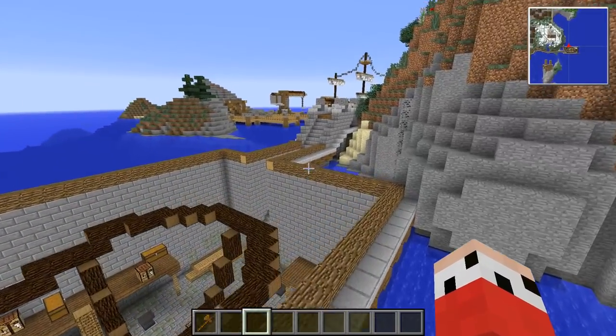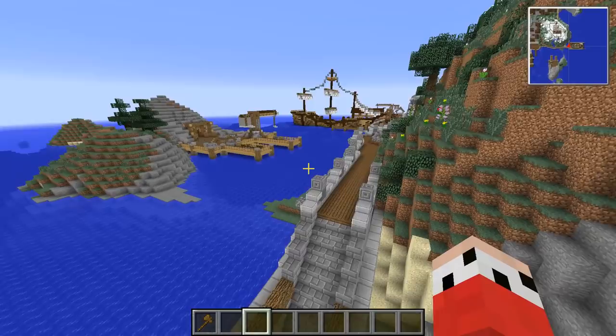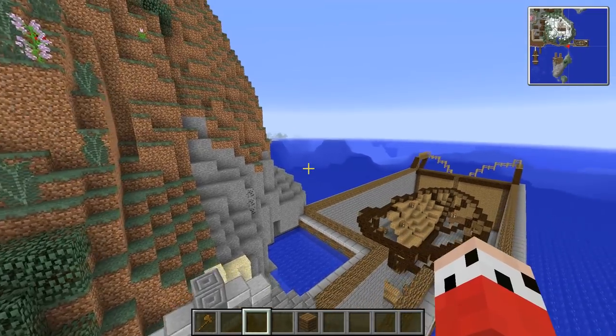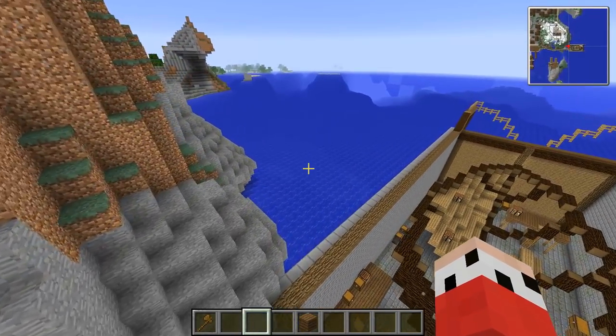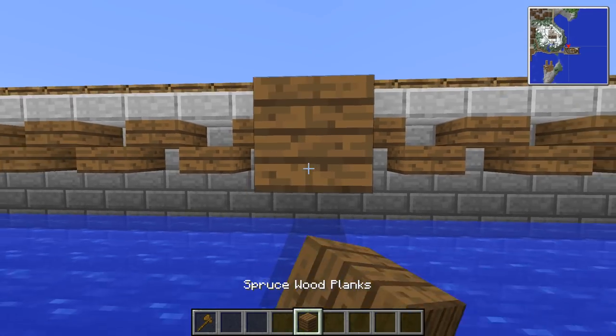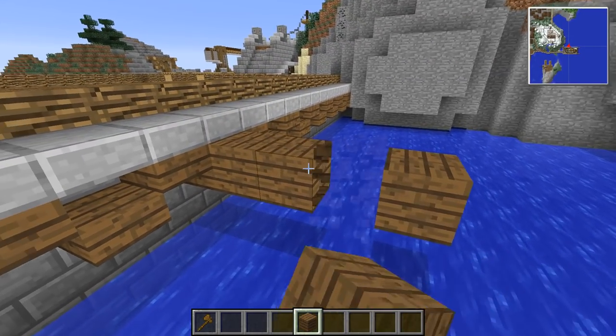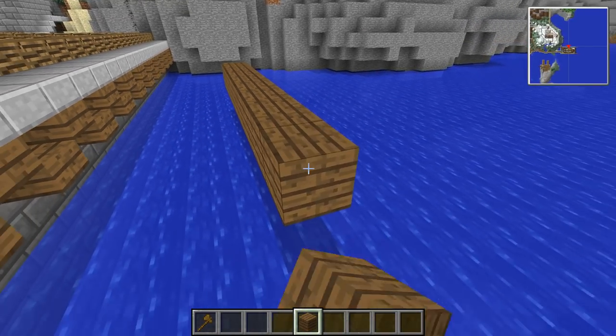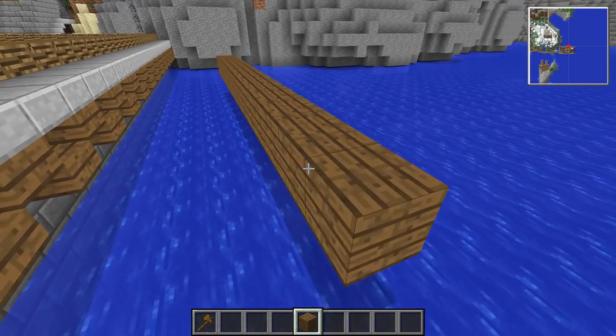Let's grab ourselves the dock block. Oh, it's spruce, isn't it? I was just making sure I got the right one. So all the docks will match then. And we want the dock height, which I think is probably about that height would work quite well, wouldn't it? And we want to come out enough to be able to fit a nice large warehouse on here.